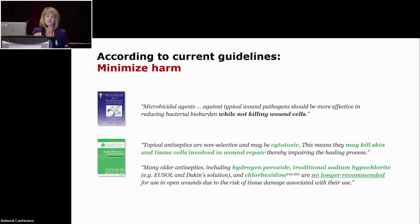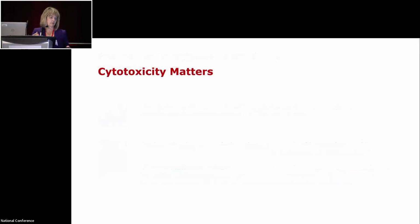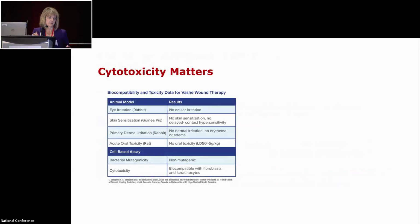Again, minimize harm. These bactericidal agents mustn't be killing the wound cells because we need those cells to proliferate. And we know that some of our traditional solutions that are still in use do in fact do this. They've tested, at length, the safety of this. And as I mentioned, the body makes it itself, so it's pretty safe stuff.